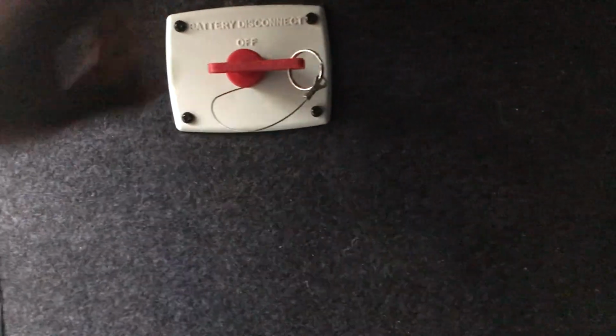And then this is the other side. So you do have an auto leveling system with this coach. And if you need to kill the power for the fifth wheel, if you're not using it, you can just turn this key. There you go. You have to push it in and then turn it if you want power, and then you can kill the power that way.